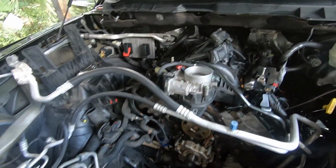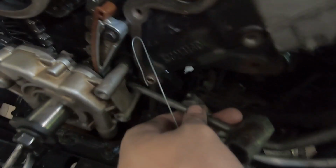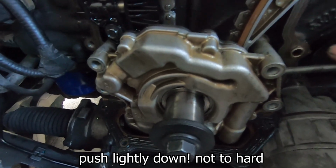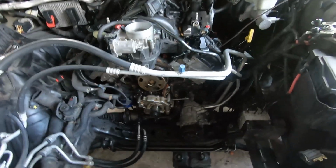So I'll show you how I take it out too. I'm going to be using a flathead to pry up on it. I usually put it right back here. Put it right there, and then what I do is I push it and it tilts like that, see? So right now I gotta loosen the bolt first. I'm not sure how to do that. It's a 13 millimeter, by the way.